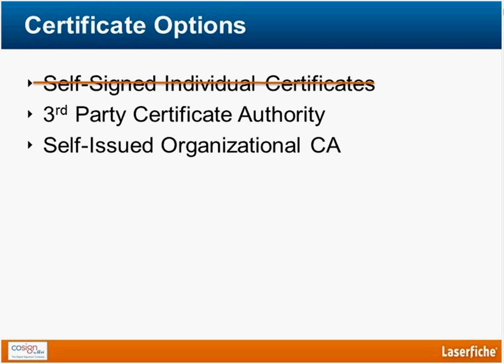You can go to a third-party certificate authority, and there are dozens of these that would be happy to sell you certificates. These are the VeriSigns of the world, now owned by Symantec, Entrust, Comodo, GlobalSign. You can purchase your certificates from any of these certificate authorities, or, particularly for government, you can become your own certificate authority. That's what the cosign solution does. Every one of our customers becomes their own certificate authority. You can also do it with Microsoft Certificate Services yourself, if that's what you want to do.